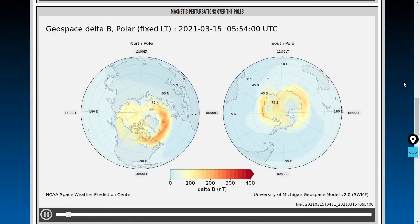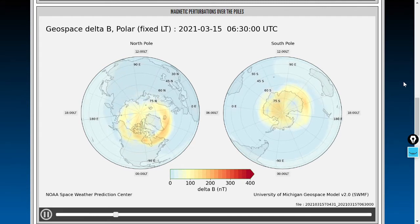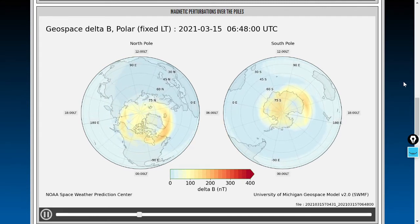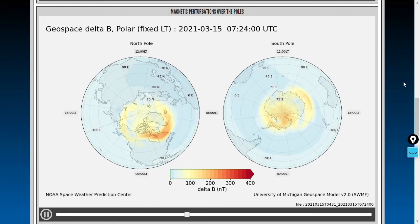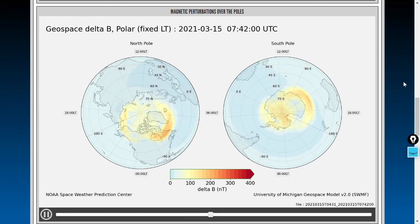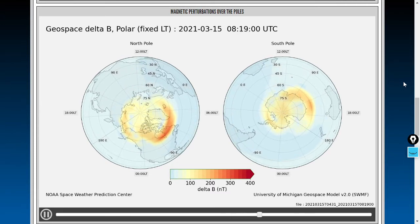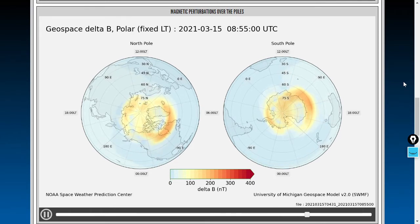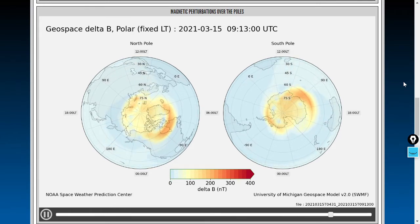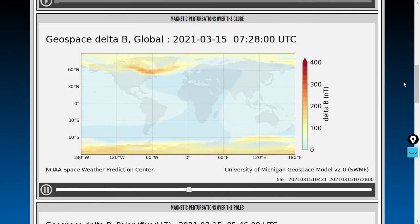Next, ground magnetic perturbations. We're showing you now the Earth's B field and changes in it. So here's the polar view. We don't always show the polar view, but as we see the solar wind subsiding, we're interested to see what the sort of net effect of the most current data is. Geospace delta B, changes in the Earth's B field. Here's the global view since we showed the polar view.